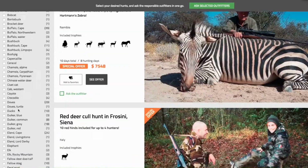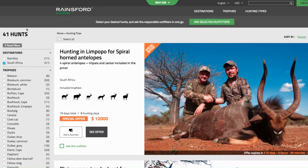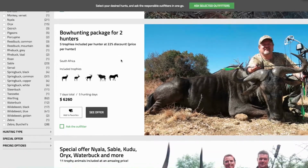Let's say you want to hunt a big kudu in South Africa. Then these, at the moment, 41 hunts will be shown. You can now sort among the hunts by adding or removing new filters that matches your preferences.